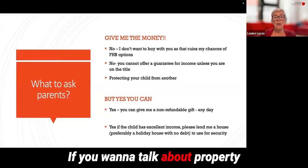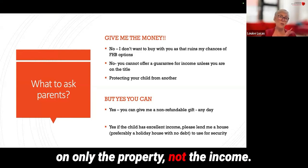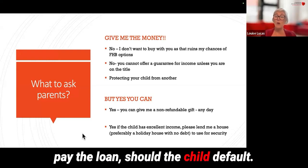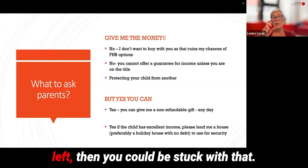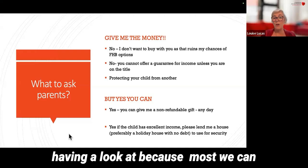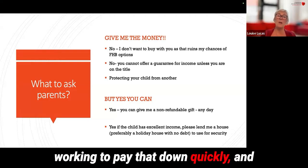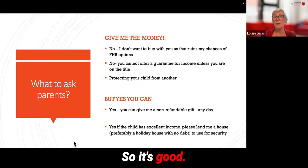If you want to talk about property guarantees, the parent is giving a guarantee on only the property, not the income. So they're not guaranteeing to pay the loan, but what will happen is the bank will give them first right of refusal to pay the loan should the child default. Otherwise, they will have permission to sell the property, and whatever debt is left, then you could be stuck with that. So it's still a big obligation, but worth having a look at, because most times we can manage to remove the guarantee within 12 months to 2 years if the child is working to pay that down quickly, and hopefully we get some uplift in value. So usually we can do that quite quickly, so it's good.